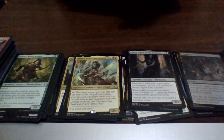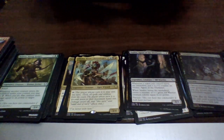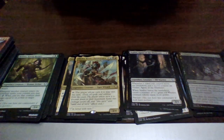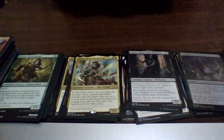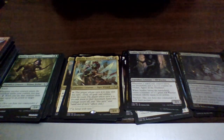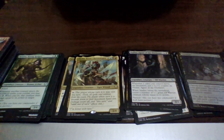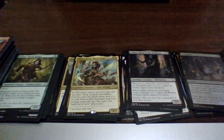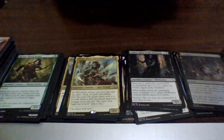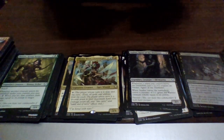So we continue. Obviously, we are still looking for the big three, and for Scroll Rack as well, because I have not opened a Scroll Rack yet in anything that I've opened. Not in the collectors, not in the boosters, so we are missing that Scroll Rack. One of the few mythics that I have not had the pleasure of opening in this set. I'm sure there are some other mythics that I missed, but we're gonna keep right on moving.